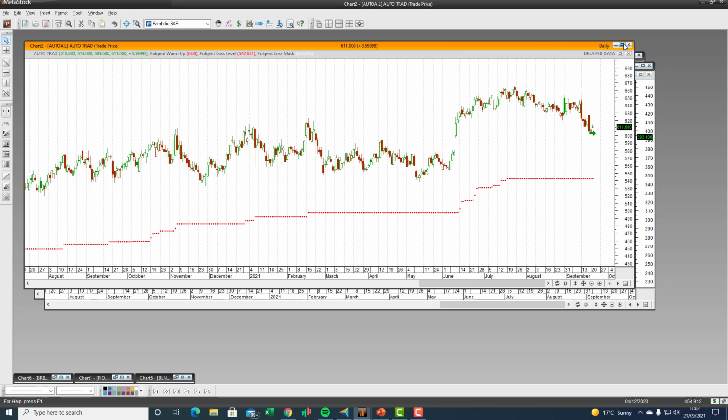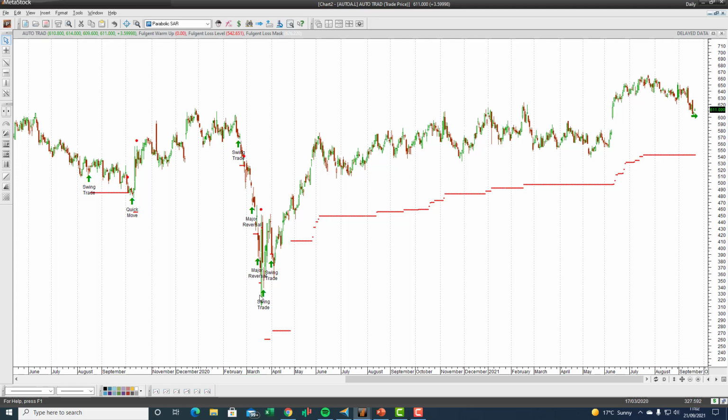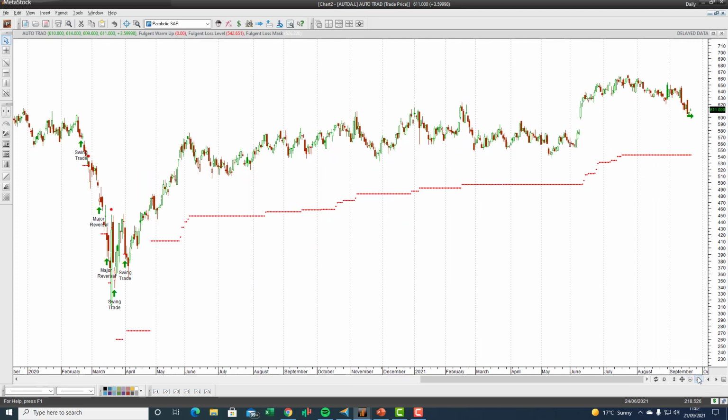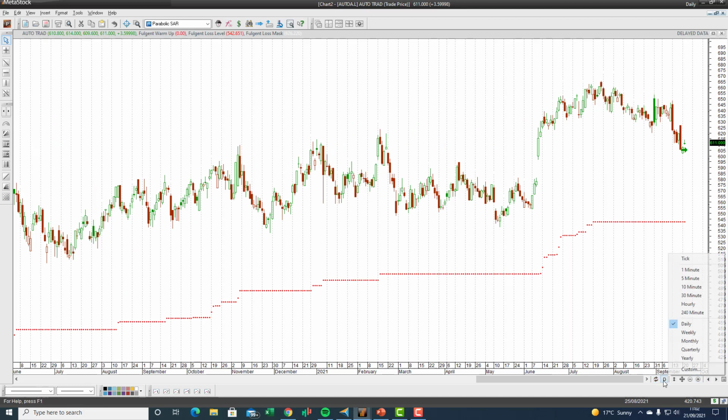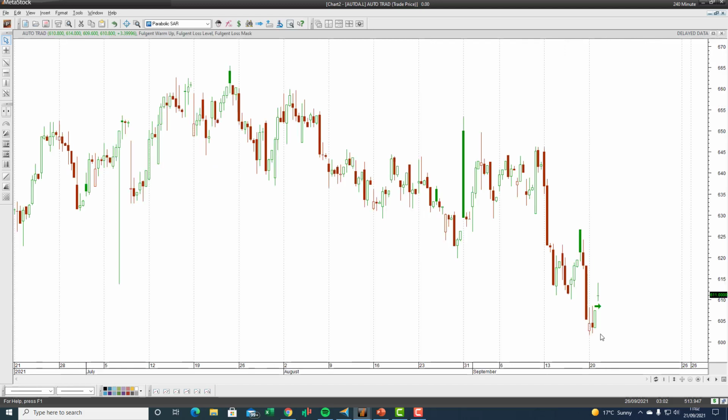Next up is Auto Trader. Now, this one's been in a trade for a very long time. You can see this one has just kept on going. Swing trade here back in March and April. Captured that entire move. Now, let's go and take a look on the 4-hour chart to see if there's anything fresh and new, if one can add to a particular trade in Auto Trader, for example. Wait for the AI to come through.